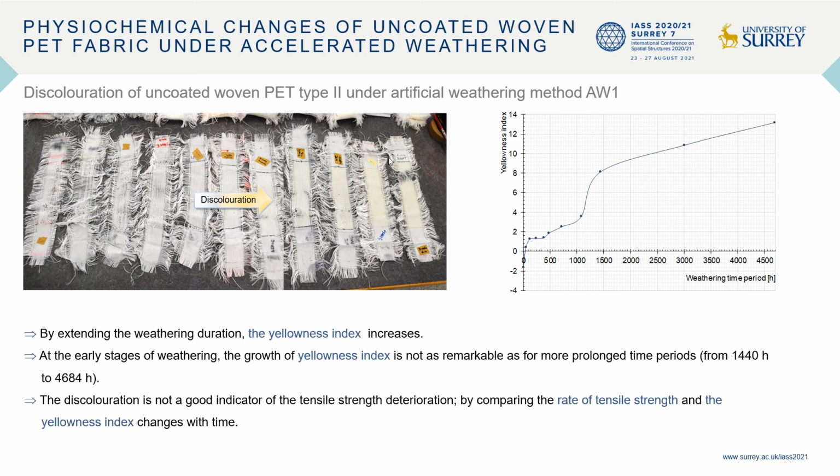As it is shown here, we have discoloration. In the beginning, the virgin state is white and then turns to yellow, and this yellowness index measurement also approved this possibility.